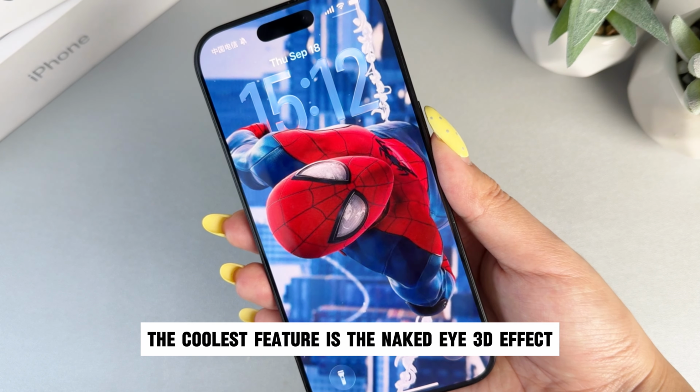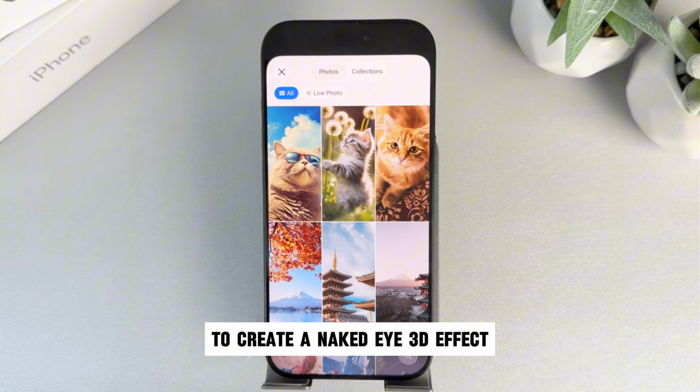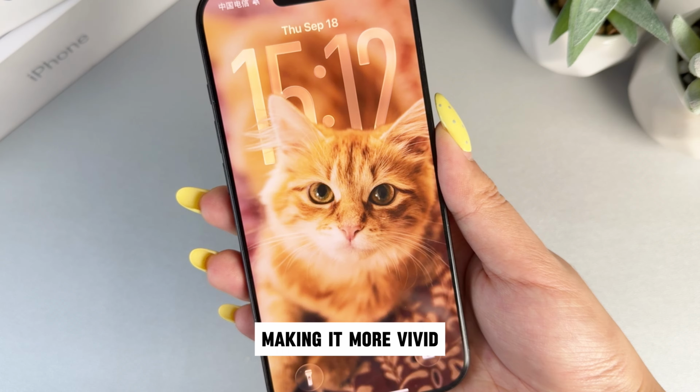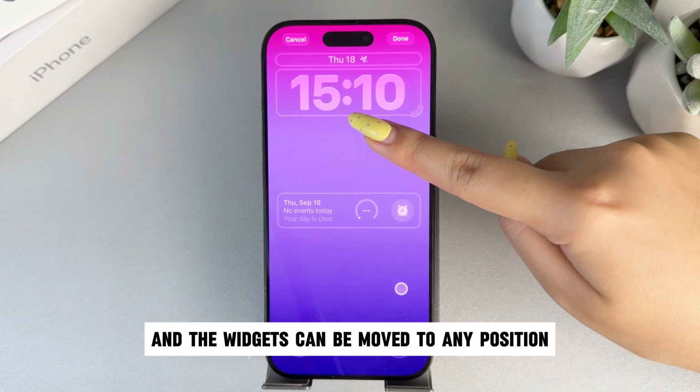The coolest feature is the Naked Eye 3D effect wallpaper. Just tap the spatial scene icon to create a Naked Eye 3D effect on your lock screen photos. Any photo in your album can be transformed into a 3D space, making it more vivid. The time display can be adjusted at will, and the widgets can be moved to any position.